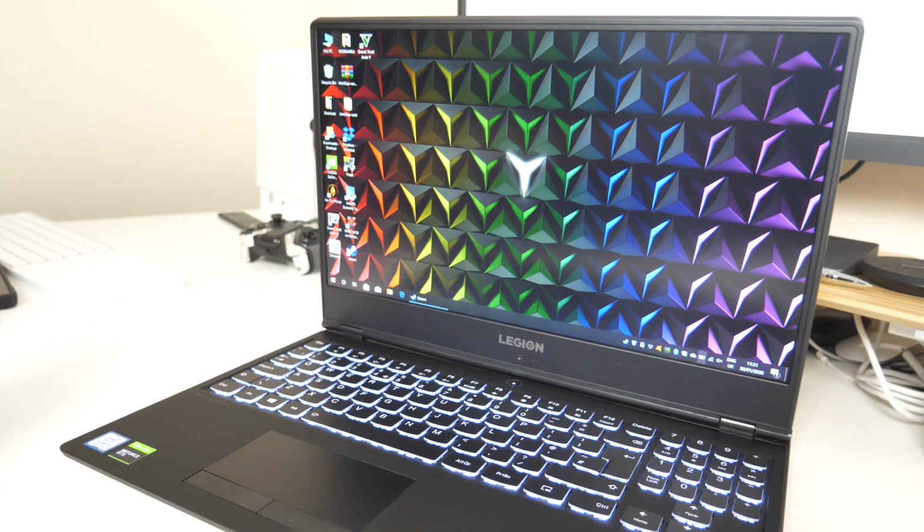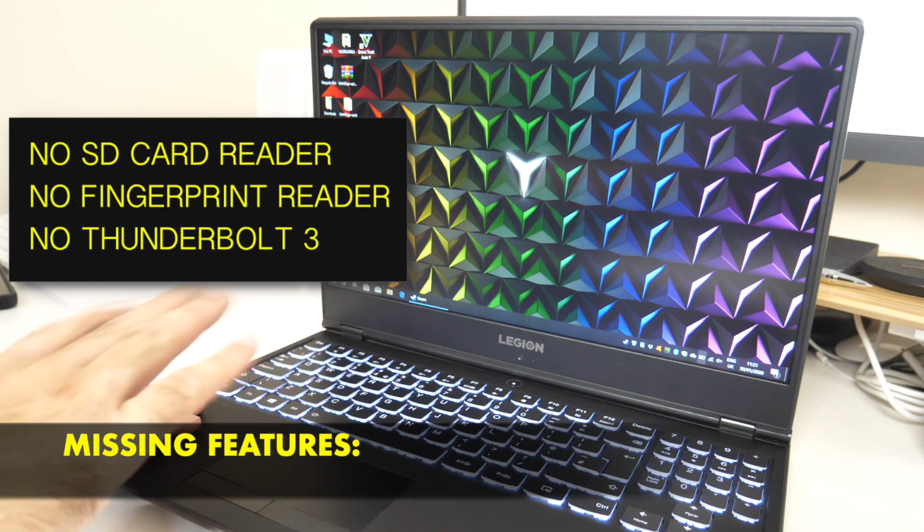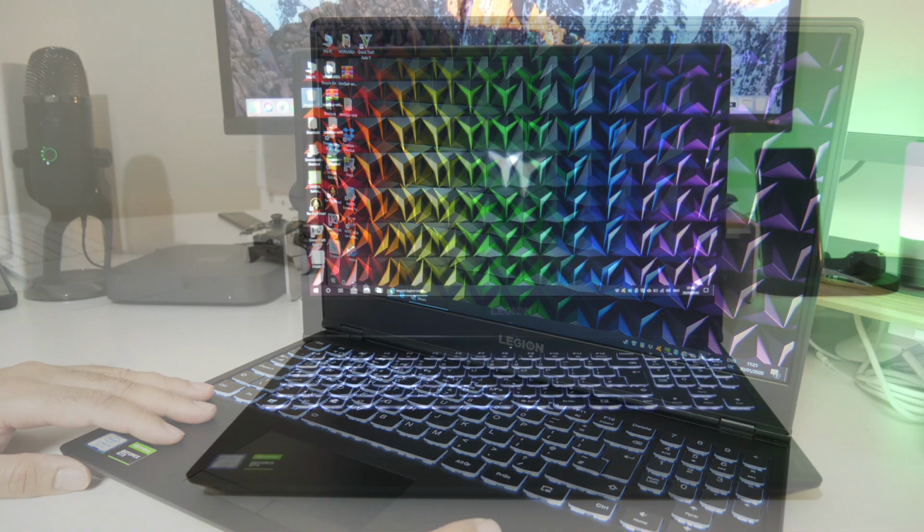So those are my pros and cons. Now, here's an extra category that I like to throw in. It's not necessarily a pro or a con. It's called missing features. So like most laptops, somewhere we have some cutbacks. So the one we already know is there is no SD card reader. There is also no fingerprint reader and no Thunderbolt 3.